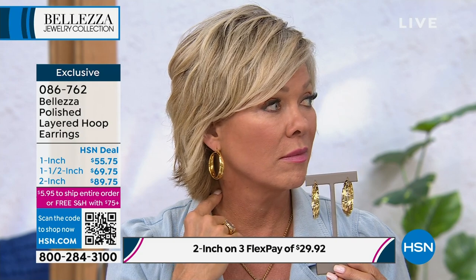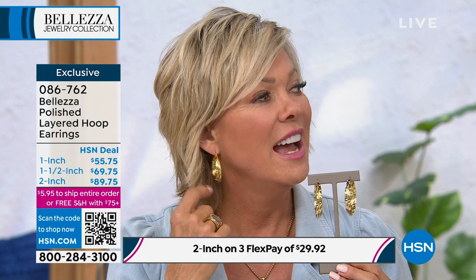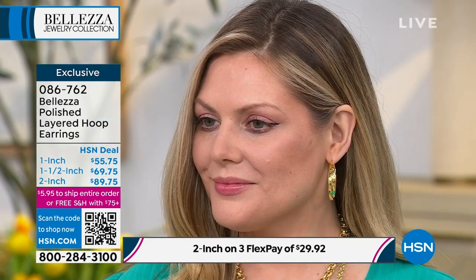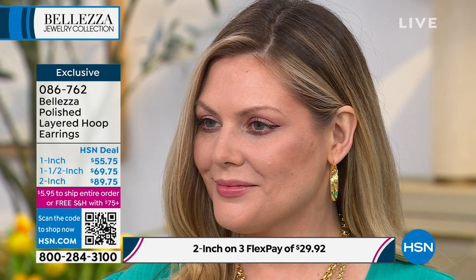An earring should be, frankly, I always say this, an earring should be forgettable. You should put it on, and the only time you think about it is when someone says, I love those earrings, or you look beautiful today. Oh, and here's a tip for you. You may not know this. Ladies, guys, if you're listening, don't listen to me.